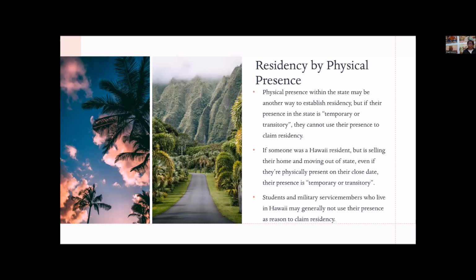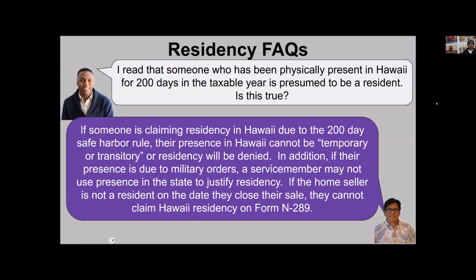Physical presence within the state may be another way to establish residency, but if their presence in the state is temporary or transitory, they cannot usually use their presence to claim residency. If someone was a Hawaii resident but is selling their home and moving out of state, even if they're physically present in Hawaii on their close date, their presence is usually temporary or transitory and thus not able to be used towards their residency status. Students and military service members who live in Hawaii may generally not use their presence as their reason to claim residency in the state of Hawaii.